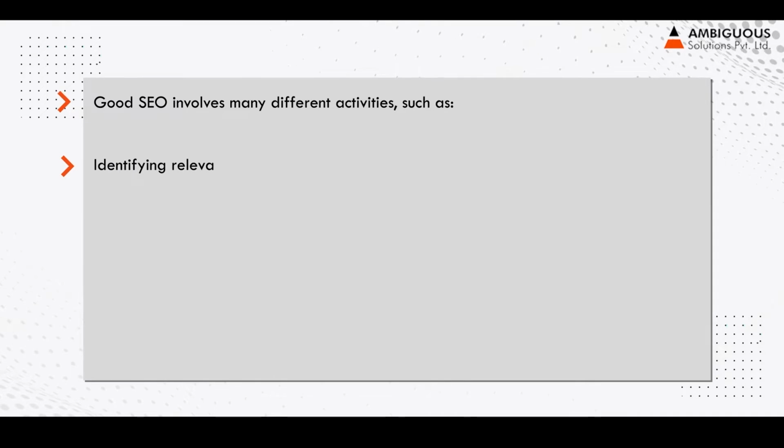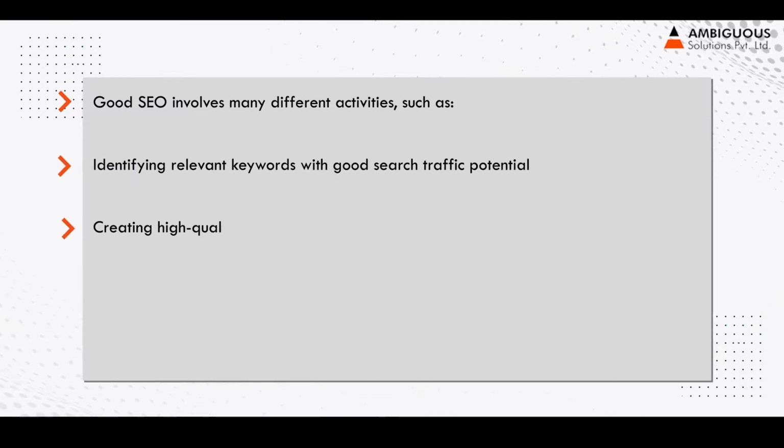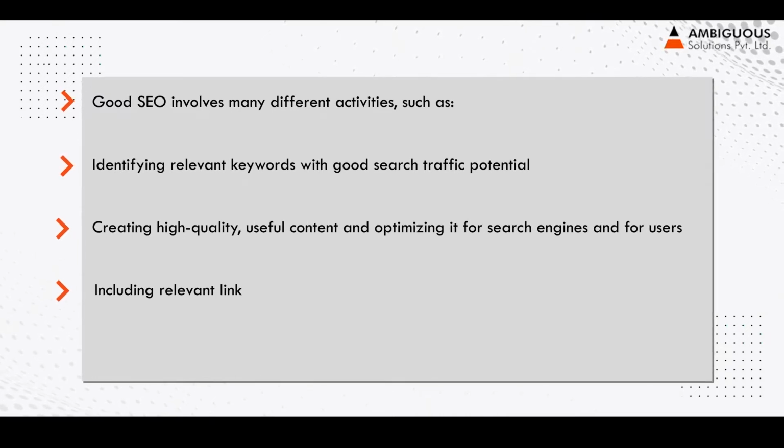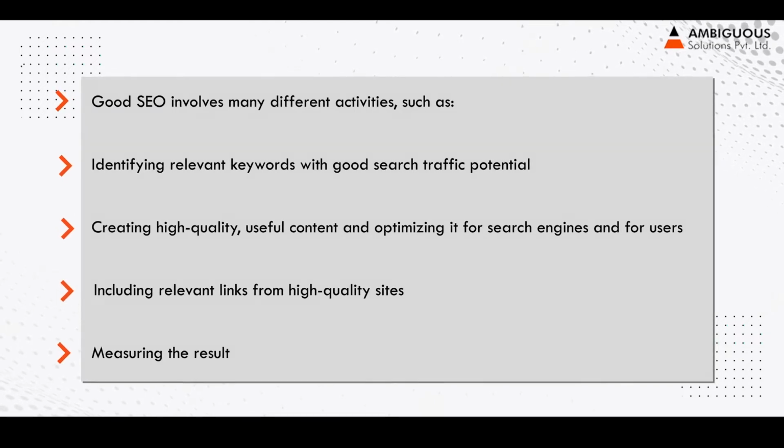Good SEO involves many different activities, such as identifying relevant keywords with good search traffic potential, creating high-quality, useful content and optimizing it for search engines and for users, including relevant links from high-quality sites, measuring the results.